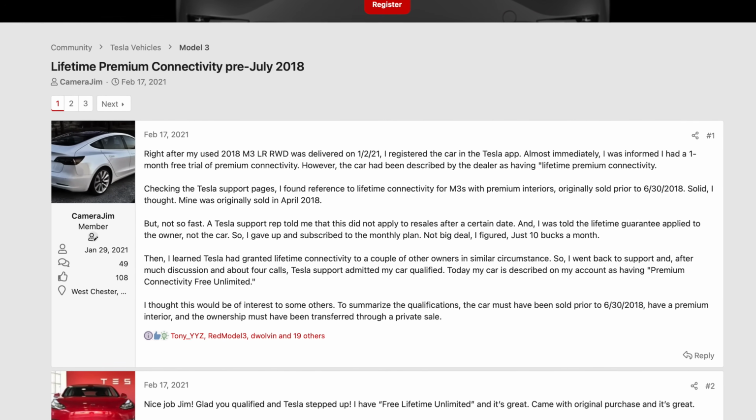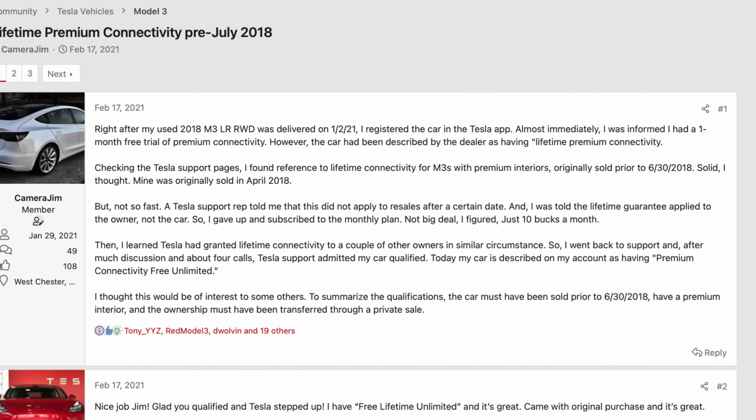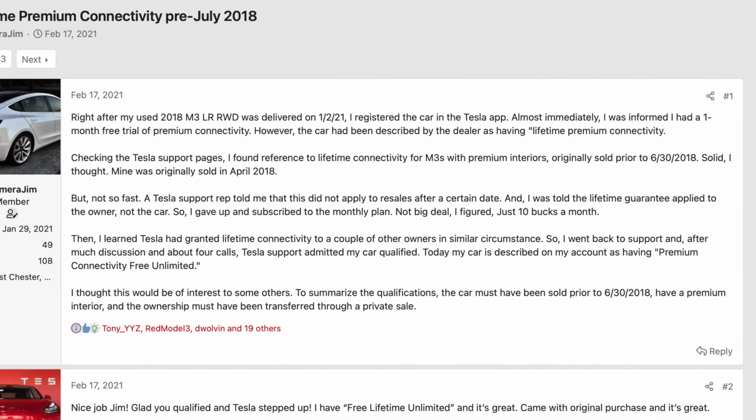But it's completely justified. Streaming data is not free. Tesla is eating that cost on the first 30 days. In fact, older Teslas even had lifetime passes of premium connectivity. And not too long ago, you could get a full year of premium connectivity after taking delivery of the car, and I'm sure that was not necessarily cheap considering how much data some people are using.